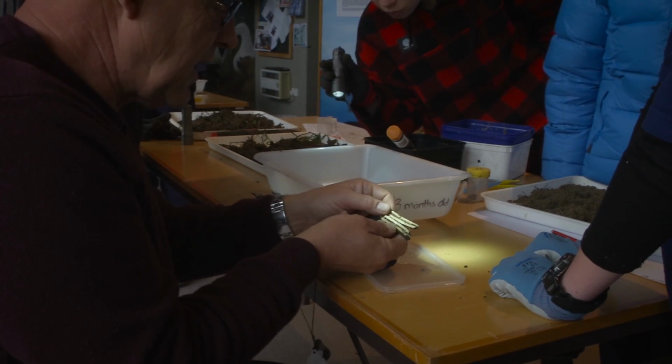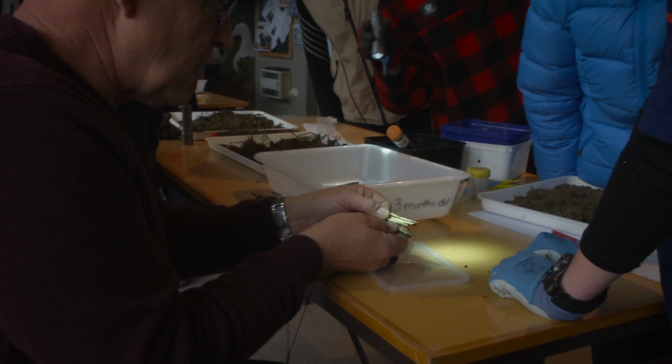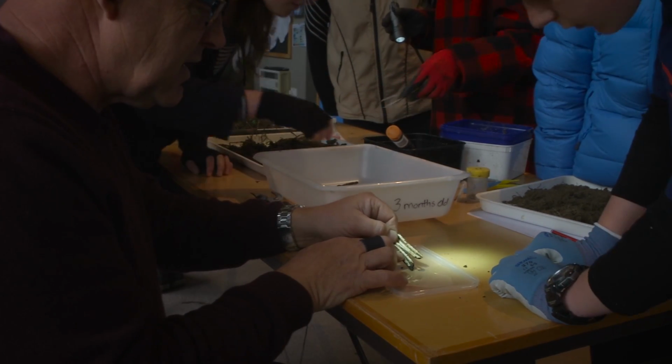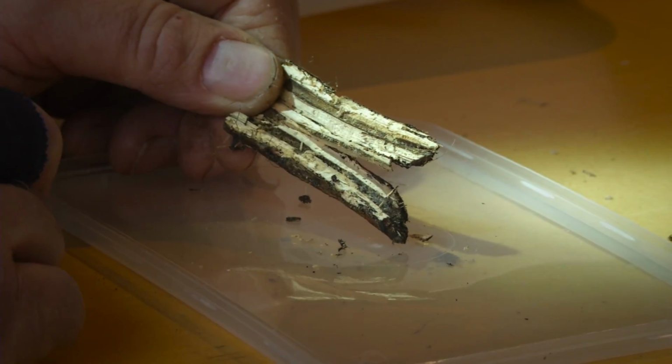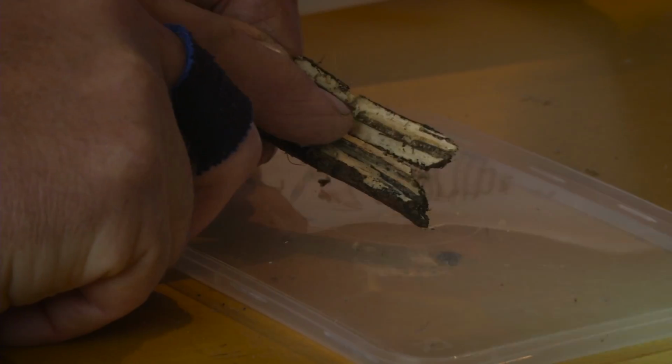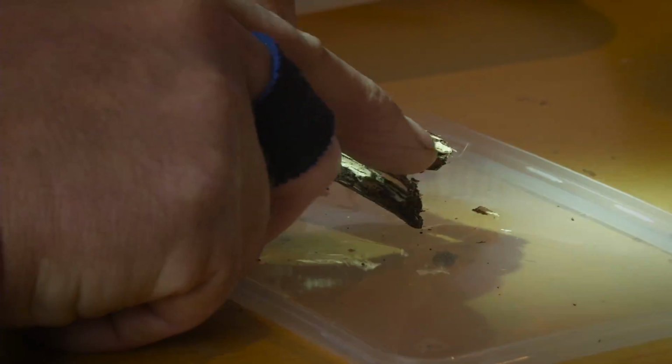Take us over, have a look at that. So what you're doing is you're opening the whole thing up, and what do you find in here? A spider hanging in its web. So a spider used that old tube to have a retreat.